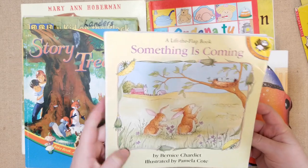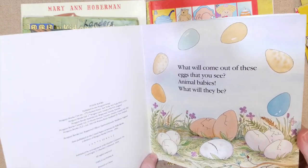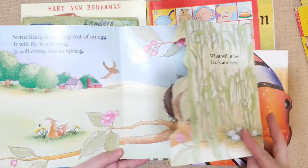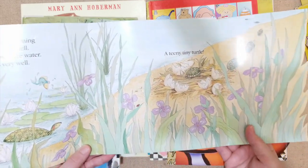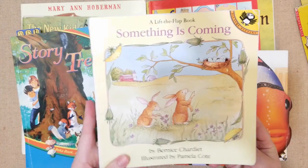This one is a good one for toddlers or even a kindergartner or first grader. My daughter loves reading this to my son. It's What Will Come Out of These Eggs, and it's a flip book. So every time you flip it over, they're saying something is coming out of the egg, and then they get to guess. So it's really neat, and it's really cool to incorporate just counting for the kids and nature all in one book. And I would suggest this.